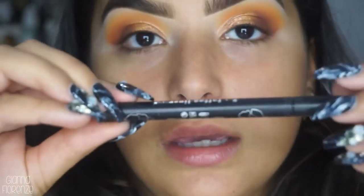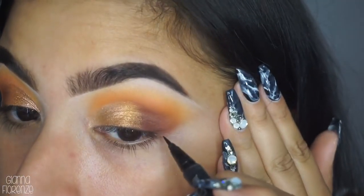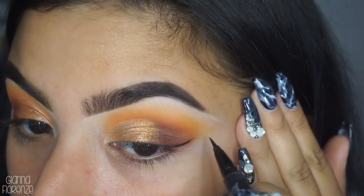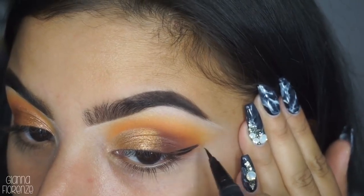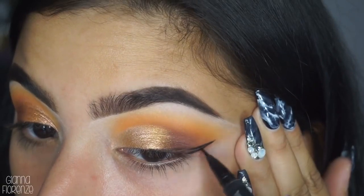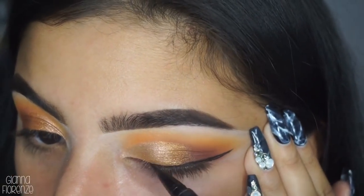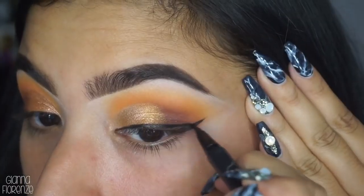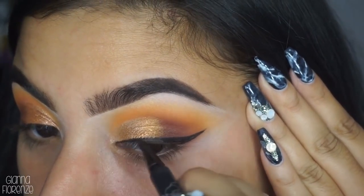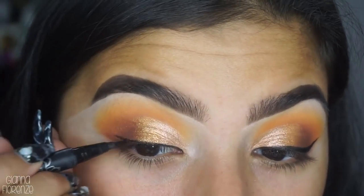I'm going to be using the Kat Von D tattoo liner that I've been obsessed with for forever. If you guys have been watching me for a while, you know that. And I'm just doing a wing. Okay, so I just finished the liner.